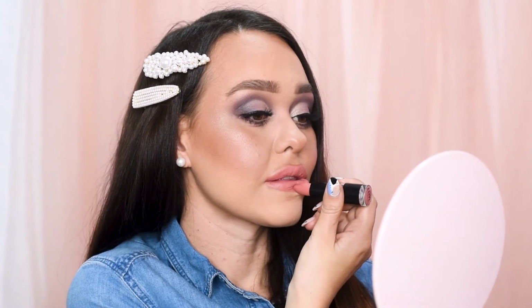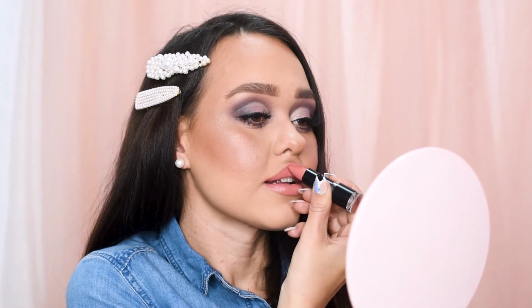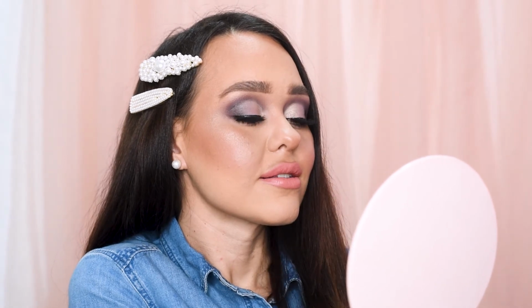Oh man, I love this lippy. This is the perfect color to complete this look.